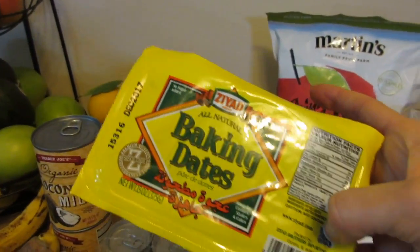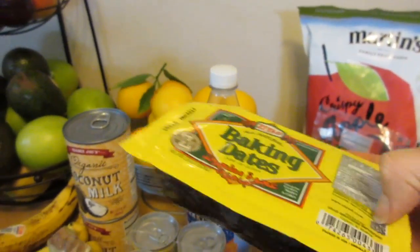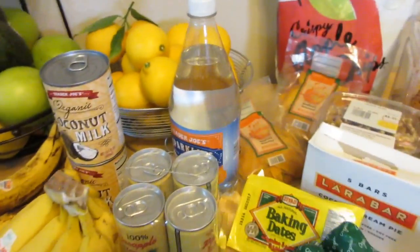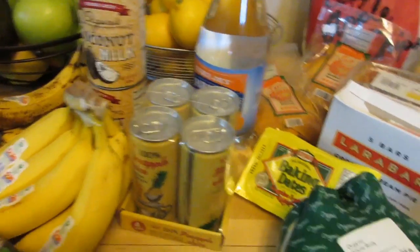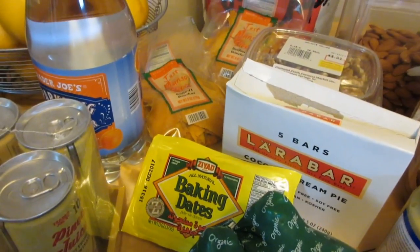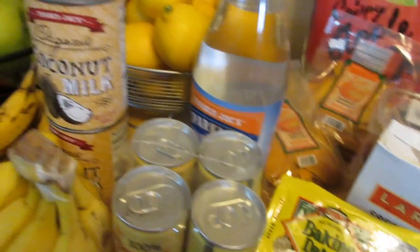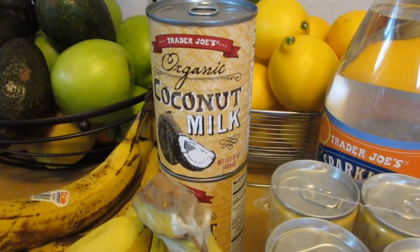You can use baking dates as well. If you can't find it ground already like this, you can buy them whole and just soften them with some water and blend it all together. Again, I've got 100% pure pineapple juice. That's all it is. It's just pineapple juice with some seltzer water. It's a great kind of mocktail too if you're having trouble with the no alcohol part of this.